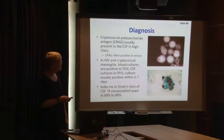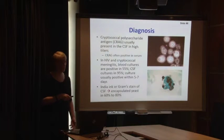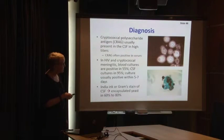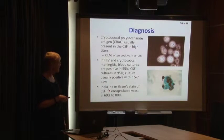This is a depiction of an India ink smear of the cerebrospinal fluid, and usually what we'll see in an India ink stain are these round yeast forms that have almost a halo appearance around them, and this is due to capsular polysaccharide that surrounds the yeast forms. This one is a very classic appearance because not only do you see the primary yeast, but you also see a little budding yeast off of these organisms that is representative of replication of the Cryptococcus in the spinal fluid. India ink doesn't penetrate this capsular polysaccharide, which is why it has this clear halo around the yeast forms.